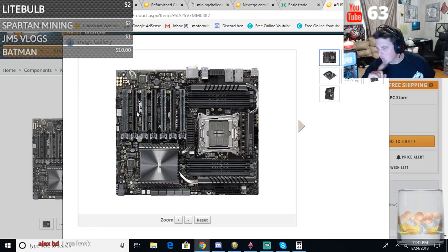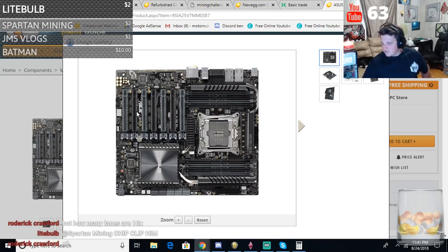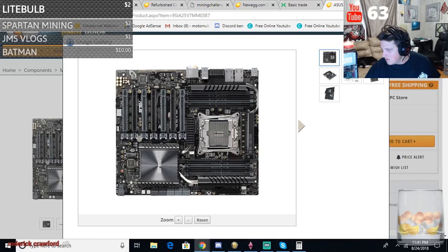Roderick Crawford, please, yes, go sell your Ether 1. Thanks in advance. How many lanes are 16 times? Are all of them? That is a full 7 16-time lane. Yes, it is a workstation motherboard. So whenever you plug your Xeon processor in it, it's going to give you the effect of a server.